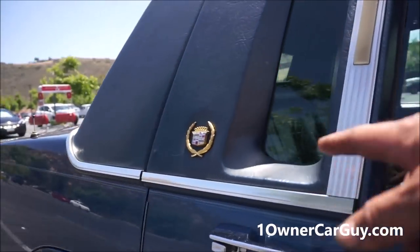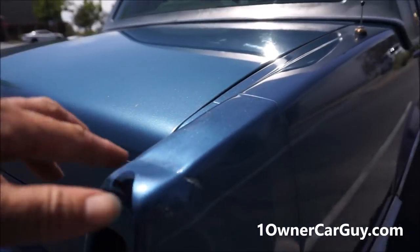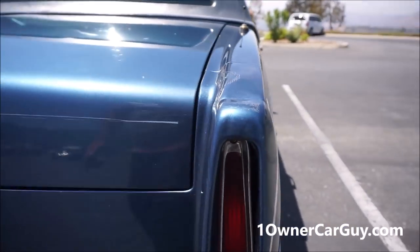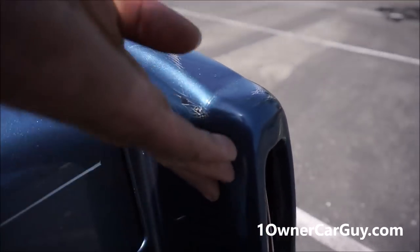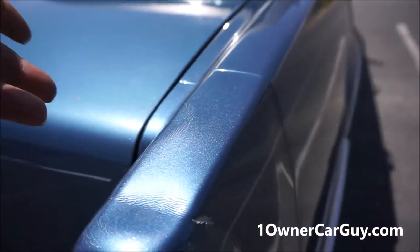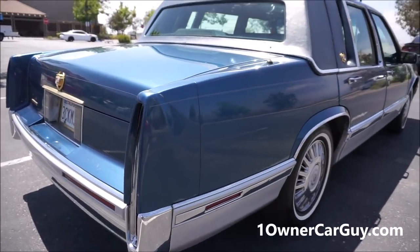Beautiful. Gold everywhere, even around the antennae. Little crumple, just barely right here. And it's not worth repairing or fixing because it's really hard to notice. Did you notice it going around it? You might have, but you're looking for it, and it's just not something you see. It's there. It could be fixed very cheap. I have a guy who can blend it and paint it if that's what you want.